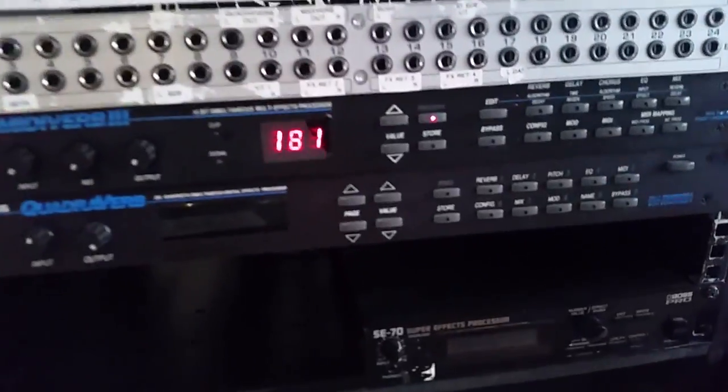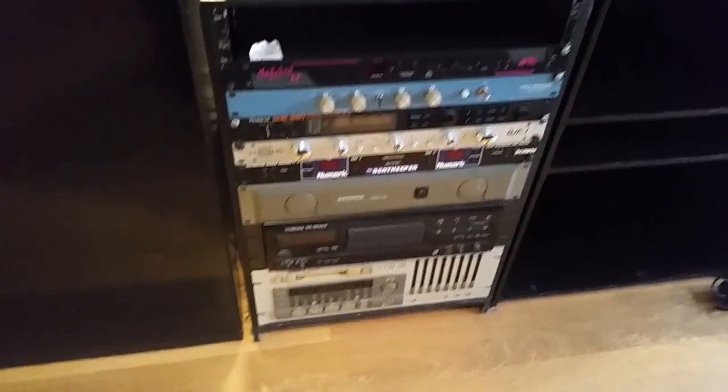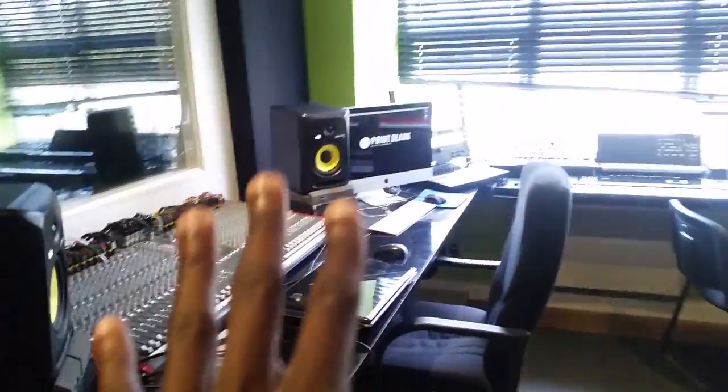And what is all this down here? Don't know. I can honestly admit that I don't know. And then of course the rack goes down. Desk. Before I get to all this over here, you got yourself a sofa.